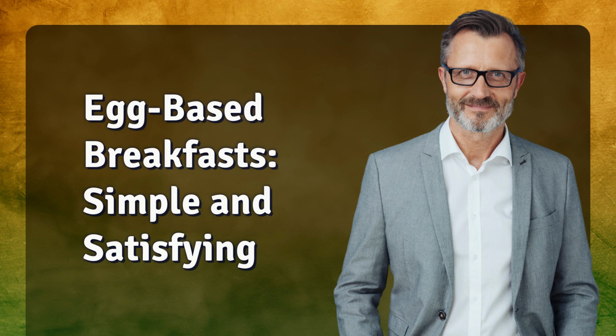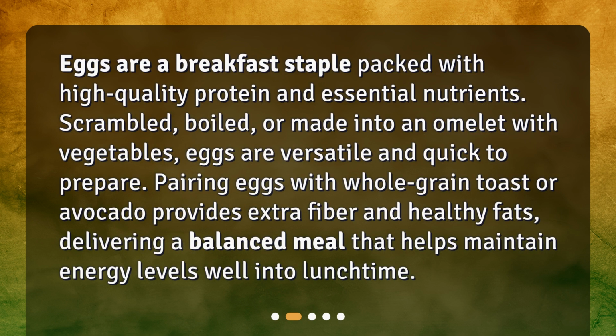Egg-based breakfasts. Simple and satisfying. Eggs are a breakfast staple packed with high-quality protein and essential nutrients. Scrambled, boiled, or made into an omelet with vegetables, eggs are versatile and quick to prepare. Pairing eggs with whole grain toast or avocado provides extra fiber and healthy fats, delivering a balanced meal that helps maintain energy levels well into lunchtime.